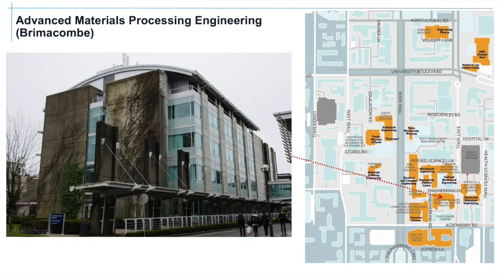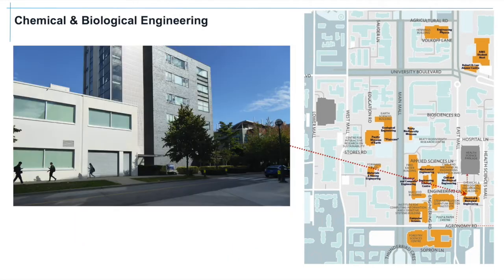And across the East Mall is the Chemical and Biological Engineering building. The old chemical building that was there when we were on campus was demolished and replaced by this one in 2006.